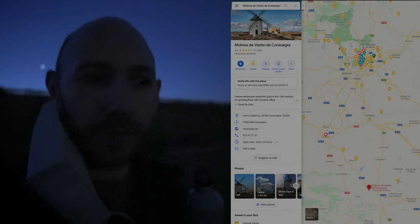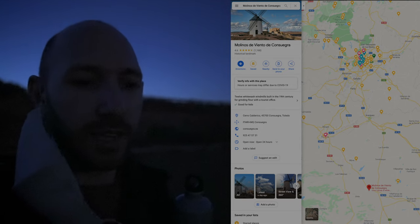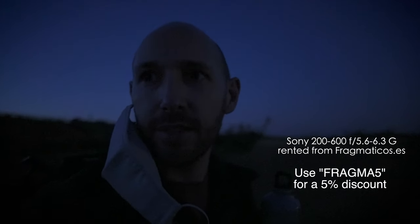So today we are in Consuegra and we are trying to get the moonset of the famous windmills of Castilla-La Mancha, and I'm here with Kike, José Luis y Alfonso. And yeah, I got a new toy with me. I got a Sony 200-600 that I rented for the weekend, so I'm going to try it and see how the moon looks up close. And I'm quite excited to shoot this.